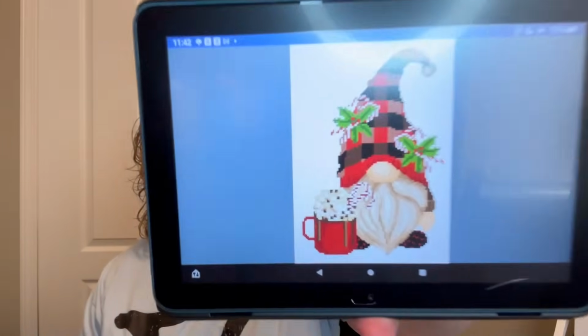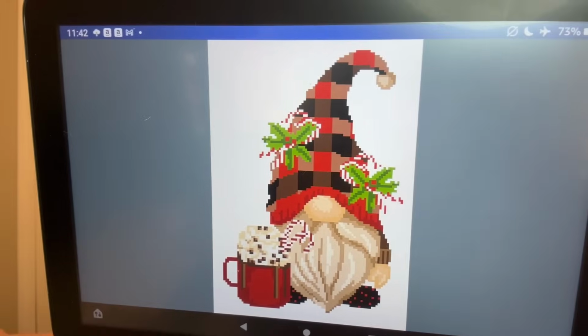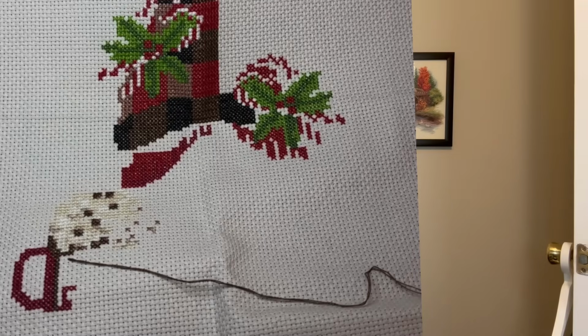Okay. Hot Cocoa Gnome. This is one of my temperature pieces. Oh, this is in Pattern Keeper. This is what it's going to look like when it's done, and that's without the back stitching. This is from cutebrodery.com. I did do a couple color changes because I felt like a couple of the reds were a little too orangey, so I changed two of the reds.